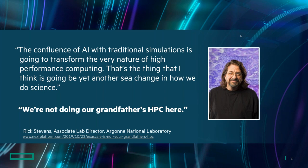We saw this coming about 2 years ago when we started to develop a new storage system, the Cray ClusterStor E1000 system, for this new era where you have modeling and simulation running together with methods of AI like machine learning and deep learning on the same cluster. That cluster consists of CPU nodes, but also GPU accelerated nodes.